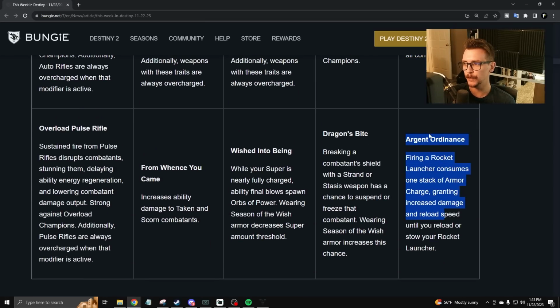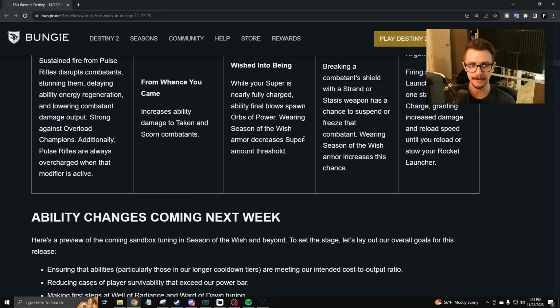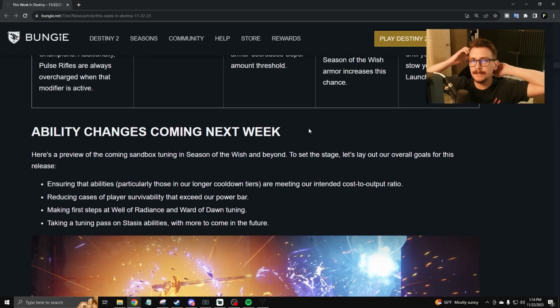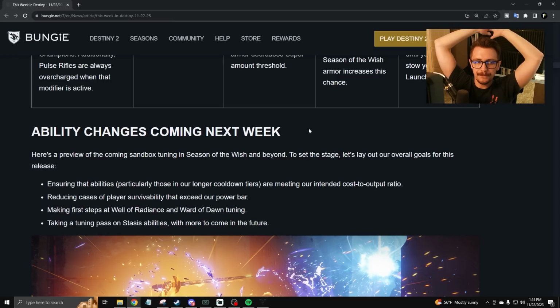Argent Ordnance. Firing a rocket launcher consumes 1 stack of armor charge, granting increased damage and reload speed until you reload or stow your next rocket launcher. Nice. Rocket bros are happy. Okay, fair enough. Ability change is coming next week. Season of the Wish drops next week.